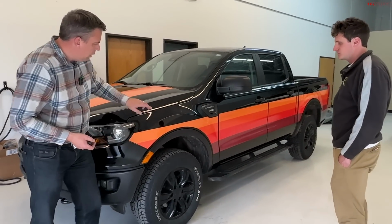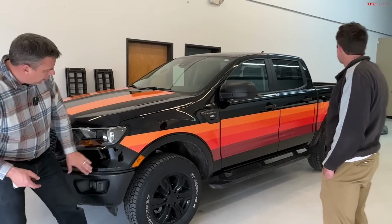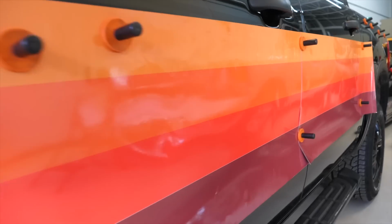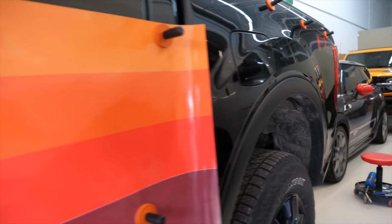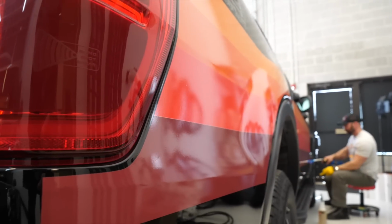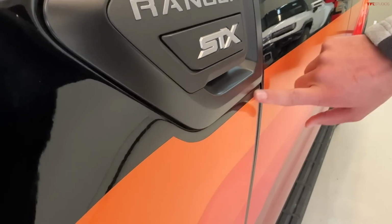And by the way, the classic trucks were really slab-sided, right? Right. Their fenders were very flat, so Shane had to, like you said, contour and make sure that this is done just right. And you can see too, he even cut around the Ranger STX bezel here. So it looks really, really good.